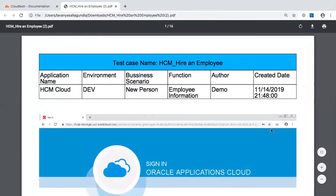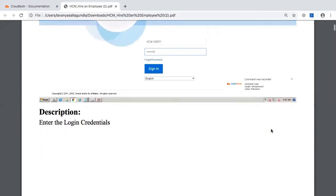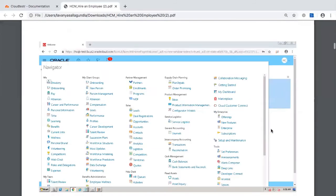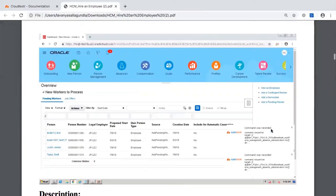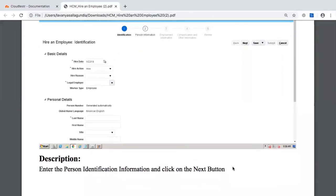We also auto-generate test documentation. So if you look at it here, this is one of the documents that we've generated. If you see, we have the screenshot, we have the description of the step that is being performed. So you have a complete documentation of the test that is being performed. And this is configurable as well in terms of the details that we're putting in here for steps.